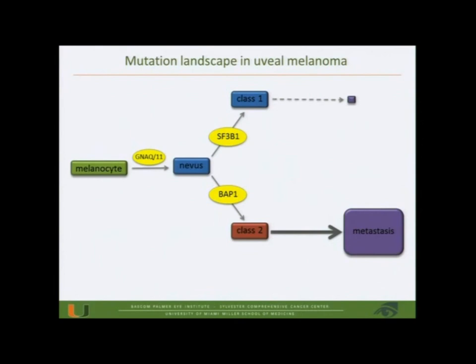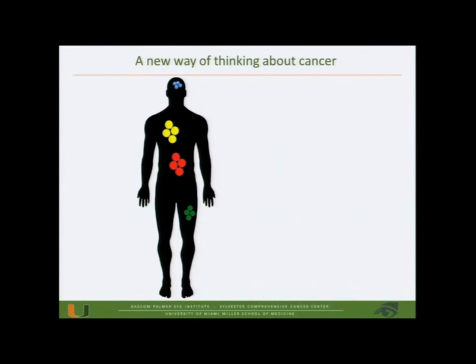But there is a certain sequence of genetic events which is necessary for uveal melanoma. So in closing, I hope I can convince you that even though I'm not studying mesothelioma directly, the research that we do may have some insights into mesothelioma and vice versa. In fact, what we're really starting to understand as cancer researchers is that we're thinking less about grouping cancers in terms of their anatomic location and more about their similarities biologically and genetically.